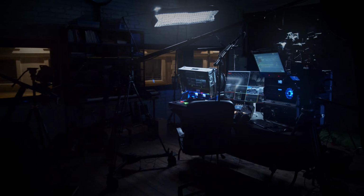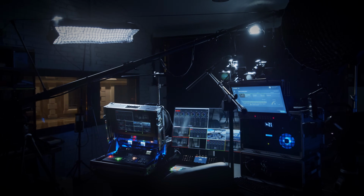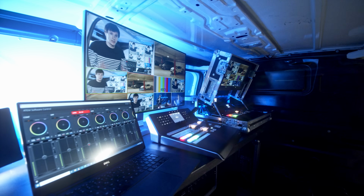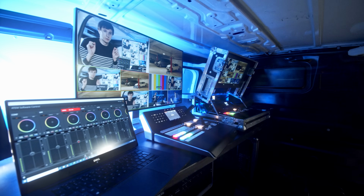Hi, just to be clear, you do not need all that gear to start live streaming, and we are not going to see today how you can build your own monster setup like this, because I am aware that most of the equipment I used here is slightly out of reach for most of you. However, we are still going to see how you could add some sort of epicness to your live streams.